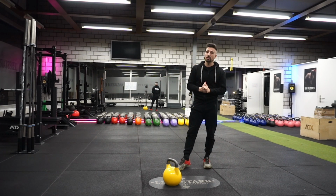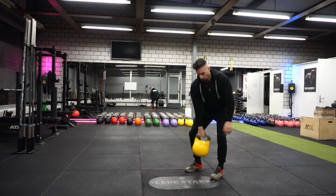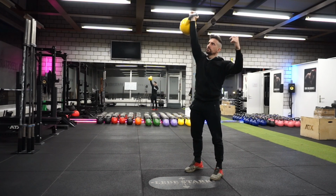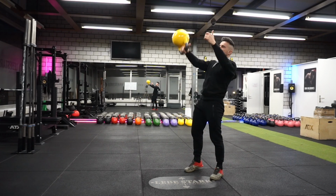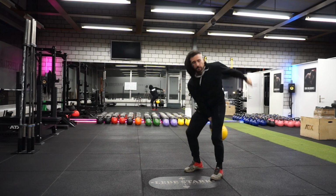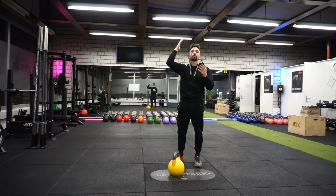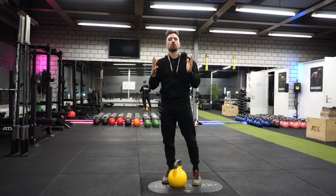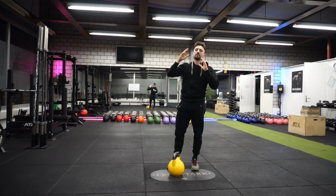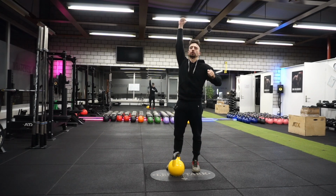The exercise that I'm talking about is the snatch. Let me demonstrate it. The snatch allows me to put my shoulder overhead in external rotation. This is a great way to avoid shoulder impingement. The next thing that the snatch also allows is a stabilization of the shoulder blade.